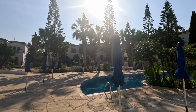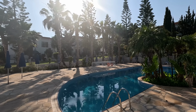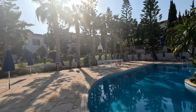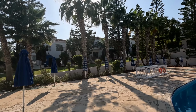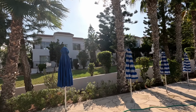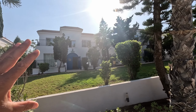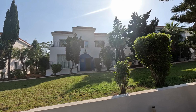Oh, looks like the pool's been refilled, guys, and all cleaned out. Doesn't it look superb? Look at that, lovely and blue. All the umbrellas have been put out, ready for all the guests. And there's the so-called bungalows at the back. Now they are two-storey buildings, guys, but we've called them bungalows because they're kind of separate, aren't they? And they do look lovely.